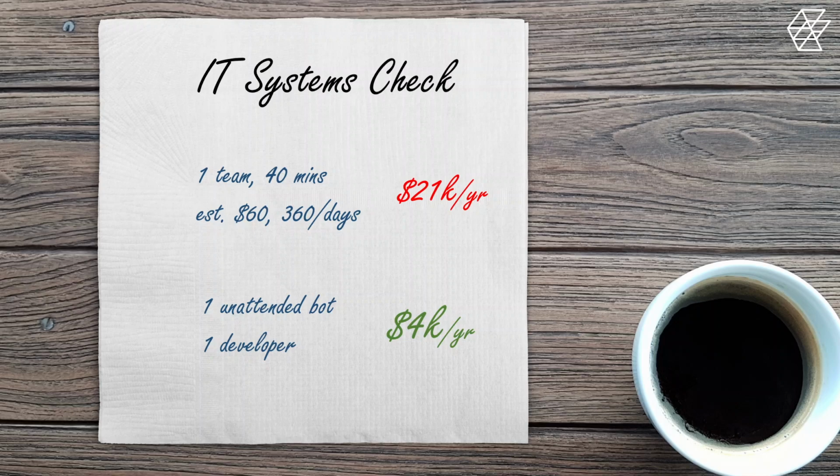But there's also another improvement around quality. Let's say when Bob, the sysadmin, logs in, they start doing their checklist and then they get a Teams message from a colleague, something urgent is going on, that checklist is interrupted.